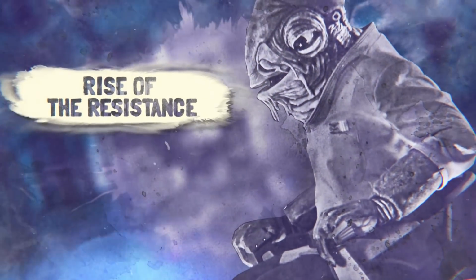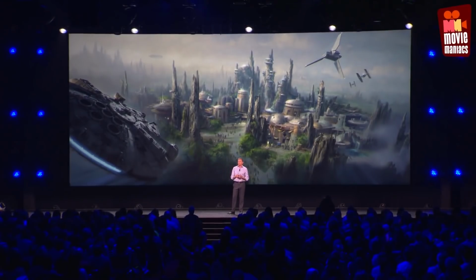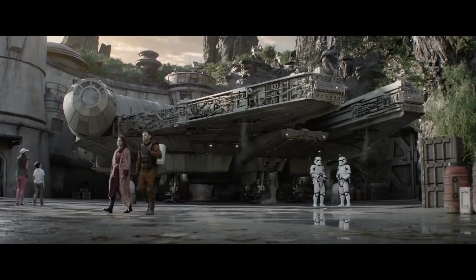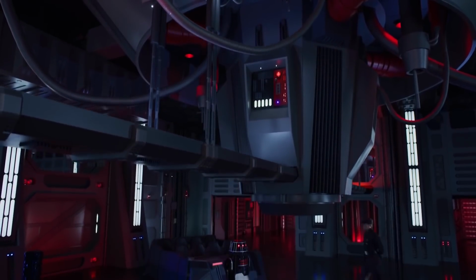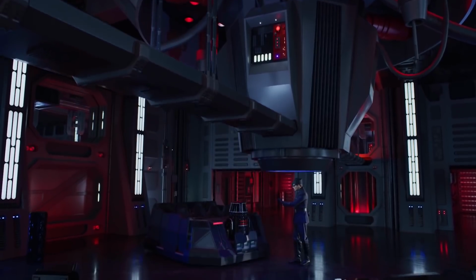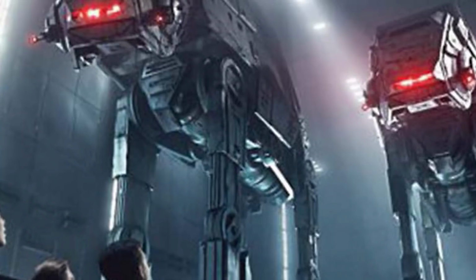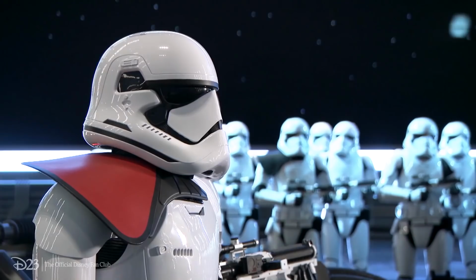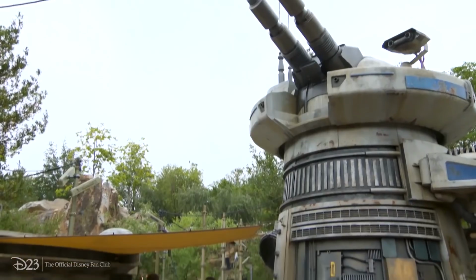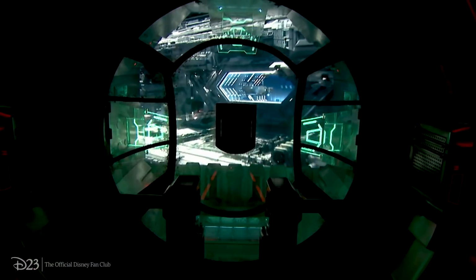Rise of the Resistance, Disney's Hollywood Studios and Disneyland. When Star Wars Galaxy's Edge was announced at the D23 Expo in 2015, Star Wars fans had a lot to be excited about. In particular, we were filled with curiosity and anticipation regarding its headline attraction, Star Wars: Rise of the Resistance. At D23, it was described as being placed in the middle of a climactic battle between the First Order and the Resistance. Not much more info was given, and we were left to wait for updates and press releases from Disney.